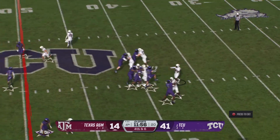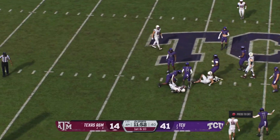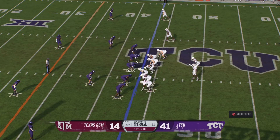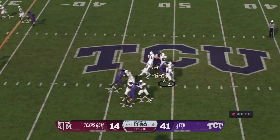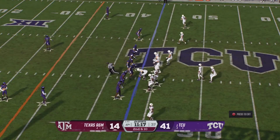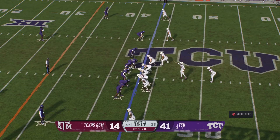There's the snap. Looking to throw the ball. It's complete. That's enough for a first down. Tackle made after a nice pickup on the play. And the Aggies offense is on the move now. Off the play fake on first down. Lets it go quickly. That one falls incomplete. Good defensive play. Brings up second down. So second down at 10 now from the 43 after the incompletion.